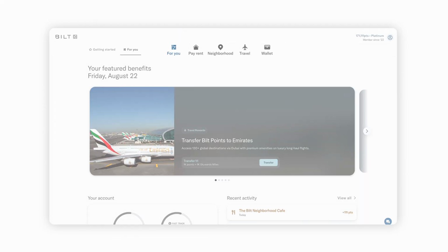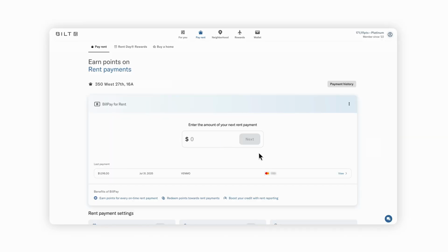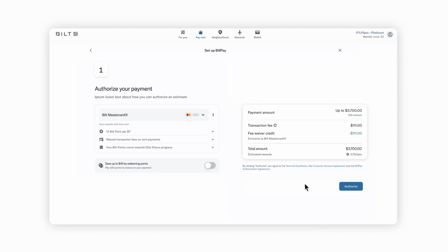Open the Bilt app or website and navigate to the Pay Rent tab. First, you'll need to authorize your payment by entering your rent amount. This ensures that the payment you'll make via Venmo matches the amount you've approved. Once you've set up your authorization, choose Venmo as your payment method. Review the details on the screen and authorize your payment.